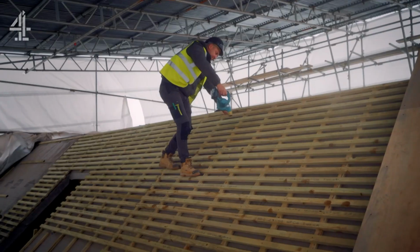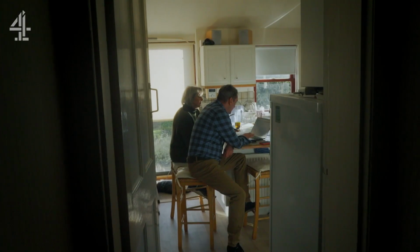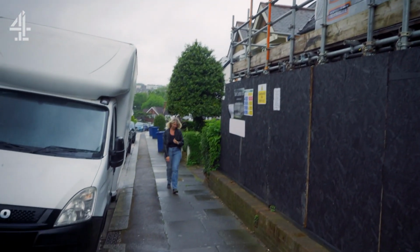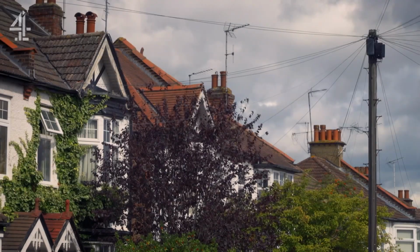Projected costs are now at £700,000, £100,000 over budget. And since Kathryn's retired and so unable to get a mortgage, finances are dire. We're going to need more money. I mean, I can't get a mortgage, and you can't get more. You can't put more on your mortgage. But Kathryn's found an unlikely ally to help with money, her builder, Tony, who's generously agreed to extend some credit until Kathryn's current house sells. I just don't want Kathryn to stress, because she has said to me that she stays awake some nights stressing about stuff. It's a remarkable contractor-client relationship.